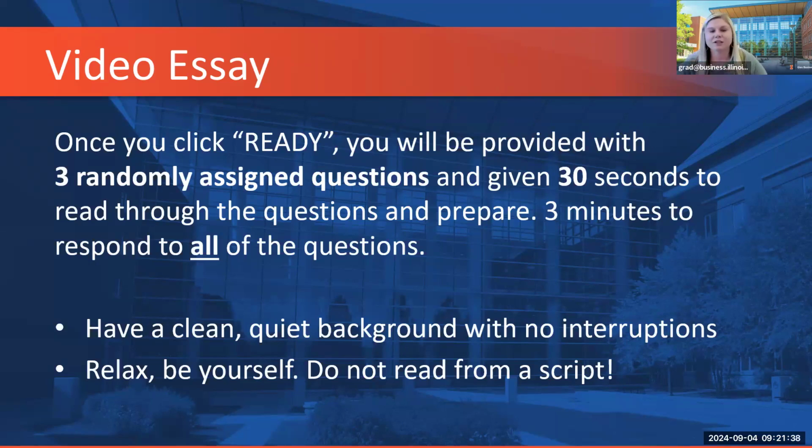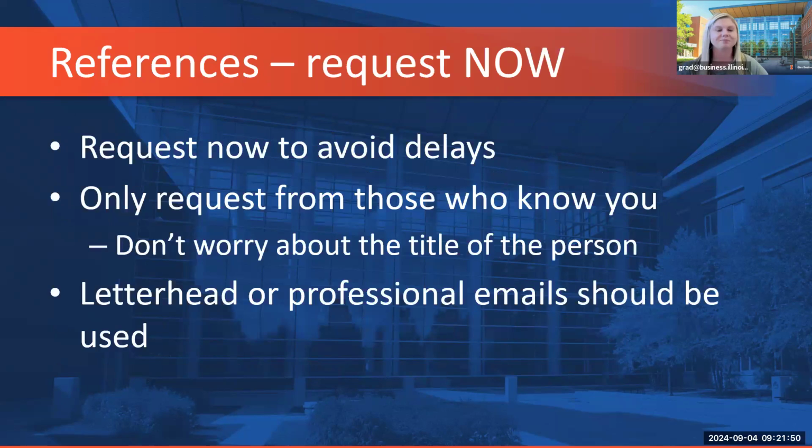But the worst thing you can do, in my opinion, is to read from a script, because then how am I supposed to have confidence that you will be a good interviewee whenever job application season time is up? So just keep that in mind.